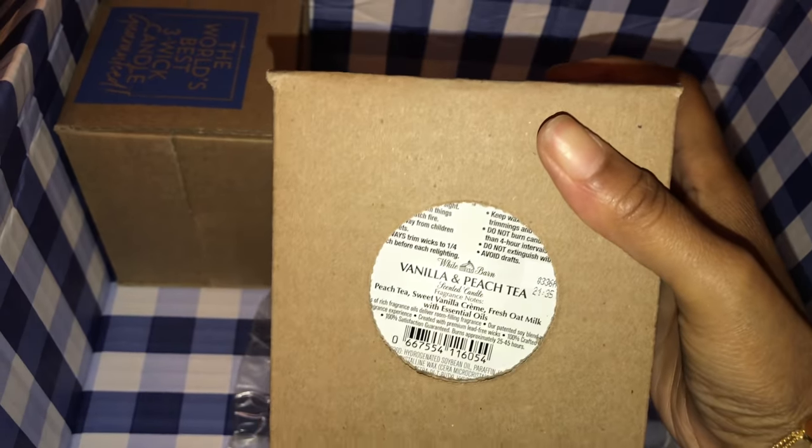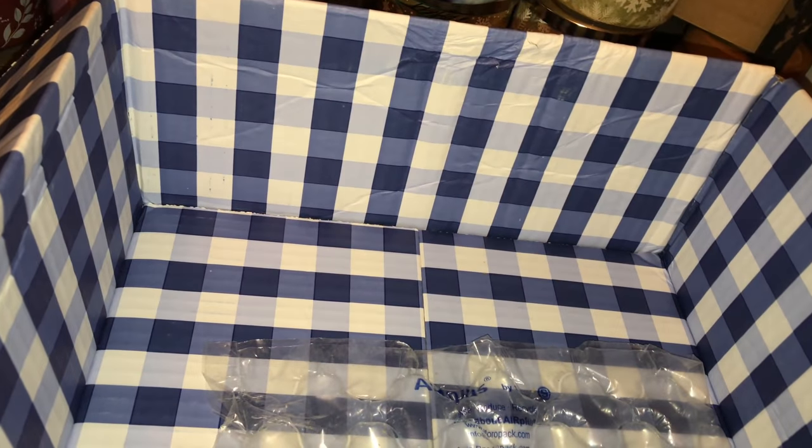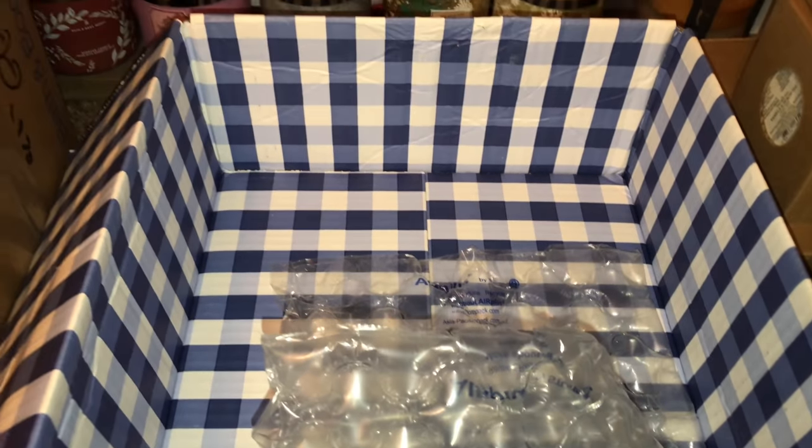So here is another vanilla peach tea. And this one is another vanilla peach tea. So that's everything for that box. We're going to move on to one of these other boxes here.